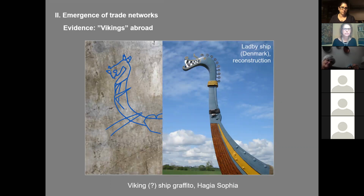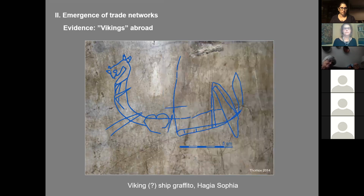This is a reconstruction of the prow of a ship, the Ladby ship from Denmark, a find from about 920 AD. There's also evidence of a similar horse or dragon-shaped head from Birka in Sweden. So maybe this is what this graffiti is actually representing, although it's, I think, a bit unclear. It has been suggested.